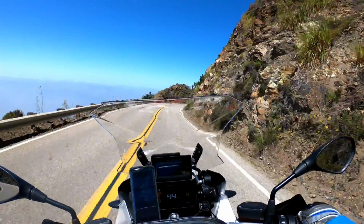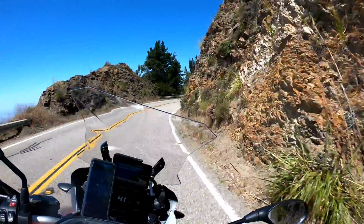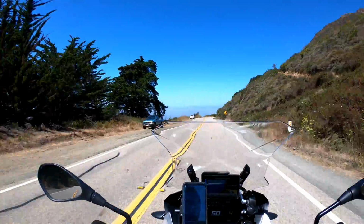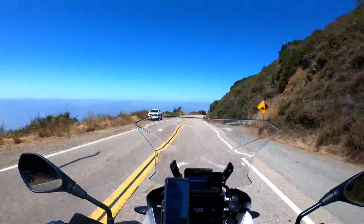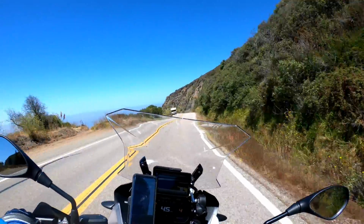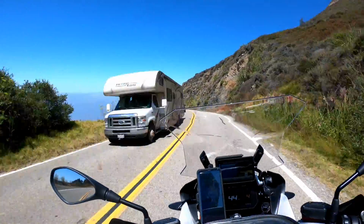So I'm heading north on the Pacific Coast Highway. Fog is out over the ocean, so you can't see the ocean. There's a big marine layer above it. But we're at 300 feet, so we're above the fog.